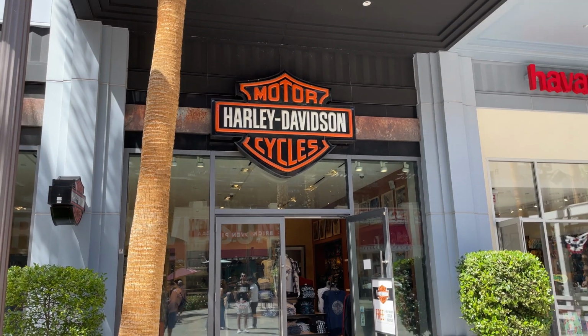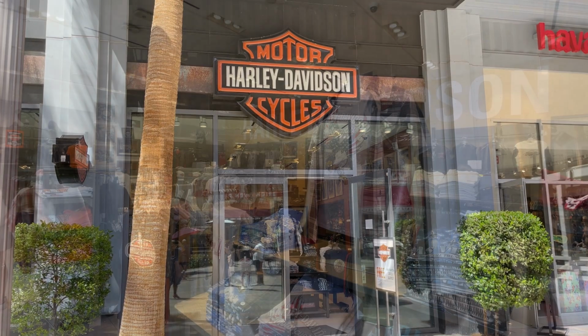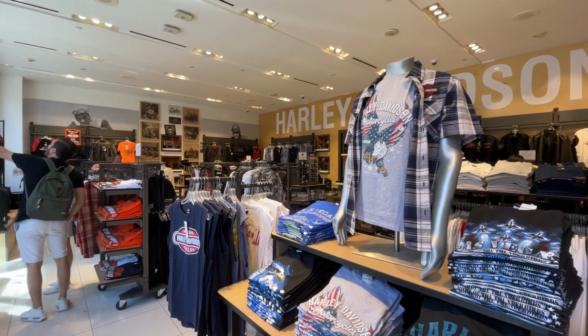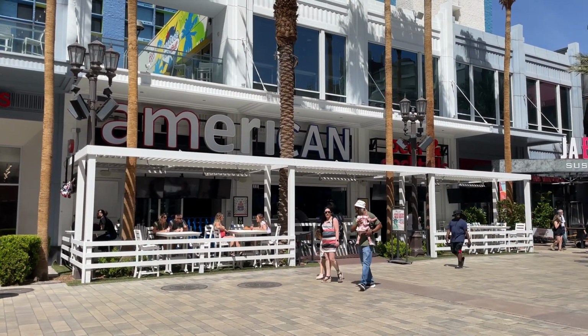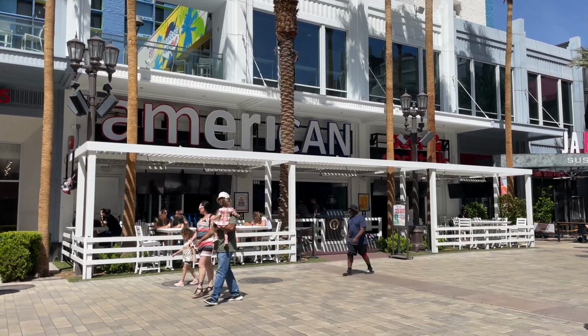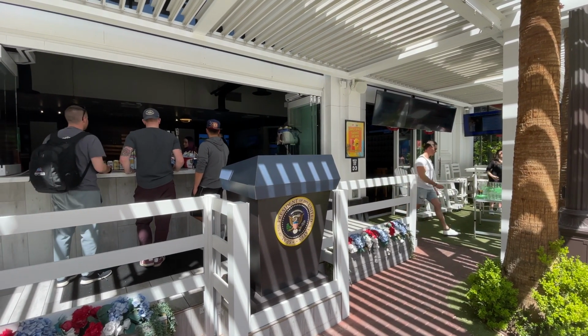Our next stop is Harley-Davidson. The store offers a range of leather apparel, t-shirts, sunglasses, and gifts. And you'll also find products that are exclusive to Las Vegas. The American Beer Bar is a beer lover's heaven. The bar features over 70 different canned beers from all across the United States, as well as several historically named cocktails.